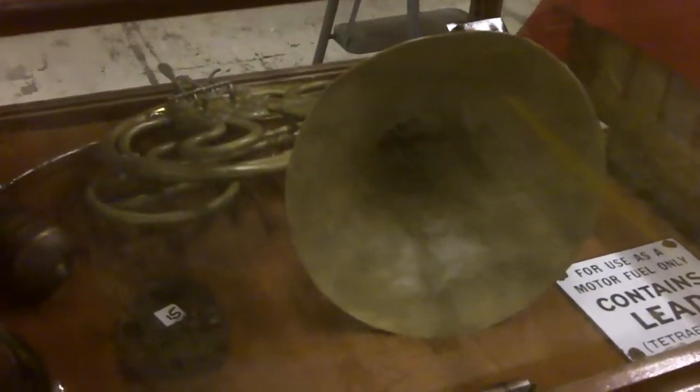This French horn, it's going to need its valves redone. I'm just giving you the honest truth. Don't want you coming here going, hey, wait, this horn doesn't play. It needs work, but a French horn is hard to find.